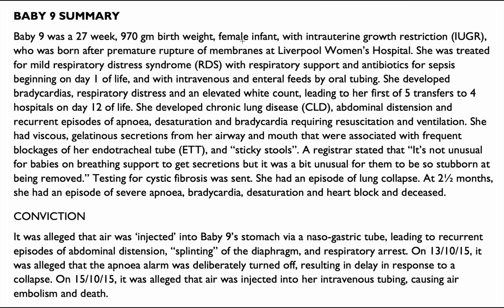The next infant we're going to look at is baby 9, or child I. We're going to go over the full details of this infant because this was another very vulnerable infant. Baby 9 was a 27-week, 970 grams, so less than a kilogram, smaller than a bag of sugar, 12 to 13 weeks, born 3 months before its full gestation period. This female infant is immediately extremely vulnerable.